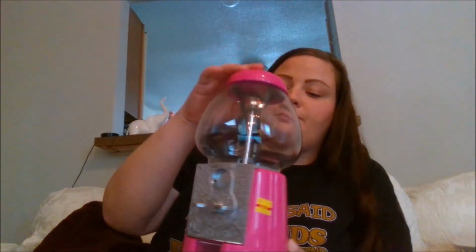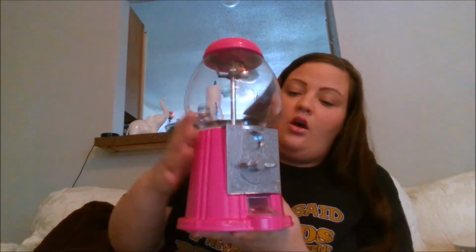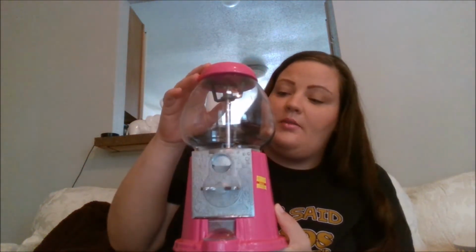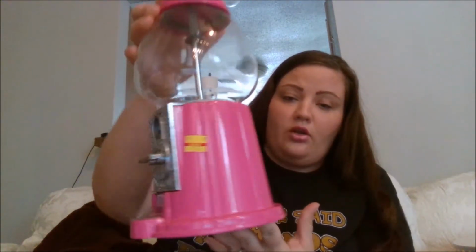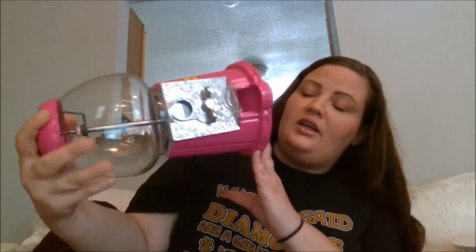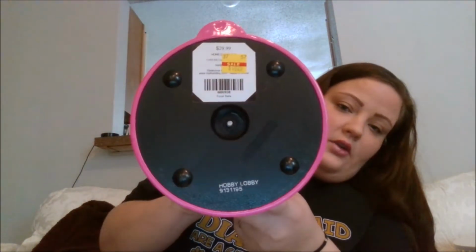So the last thing I got, which is something I was the most excited about, so I can say I was the most excited about something. But all of these things I really loved. Was this here, and this was actually on clearance as well. And this is a really, really pretty pink, and it's a bubblegum machine. This is metal, and it was on sale for $10.20. And it is originally $30, if you can see there.